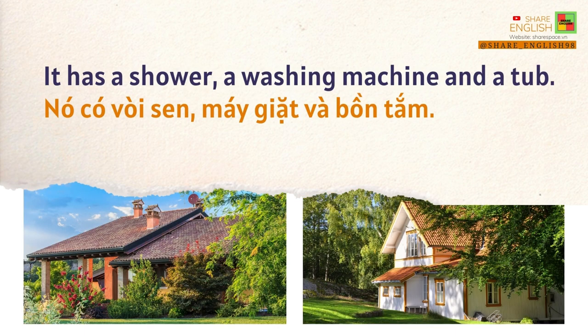It has a shower, a washing machine and a tub.